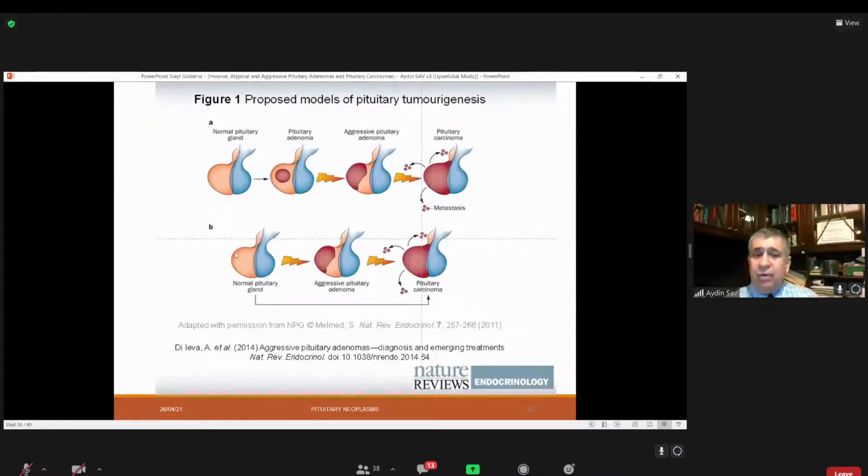This is again taken from the classic manuscript by Asa, which tells how carcinogenesis is followed in a pituitary carcinoma. This is the normal pituitary. Here is the pituitary adenoma. Due to unknown reasons, under the effect of this and the control of different systems, we might be seeing an aggressive adenoma. This solid line tells you, again, without those transcription factors, with some invasion and the molecular environment changing, this makes the tumor turn into a pituitary carcinoma by metastasizing.